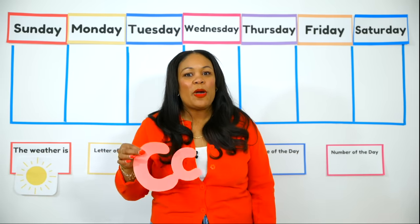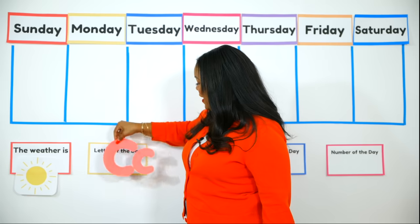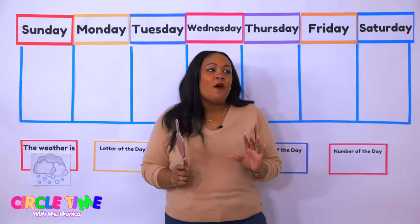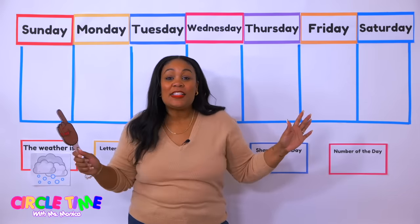Oh, we've learned so much about letter C. Let's put it on our board. Right here. Tap, tap, tap. Letter of the day. What's the letter of the day? Let's take a look.